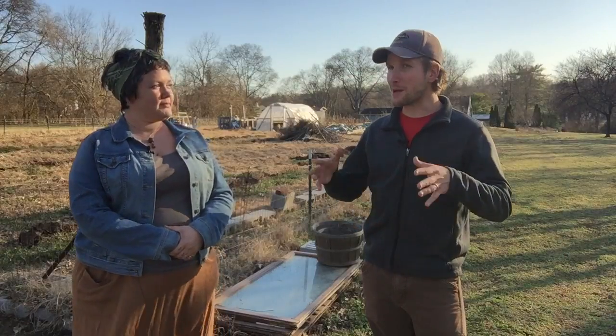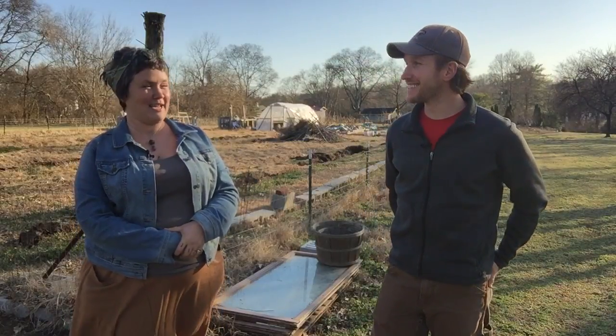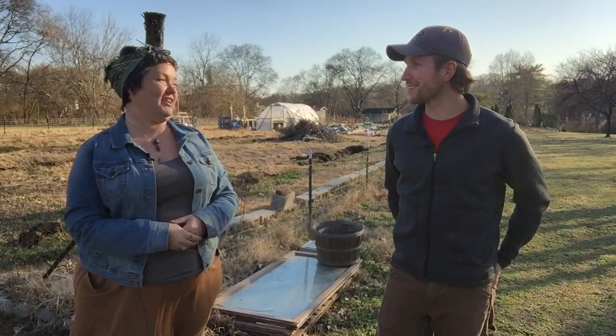Nice. So it's on property that you guys own or your family own. So it's your house and your parents' house. What do the neighbors think of these little pop-up farms coming into the neighborhood? I think the neighbors are really supportive. The neighbors on this side are actually CSA members, and the neighbors on this side, they're good with it. They don't care. They're good.